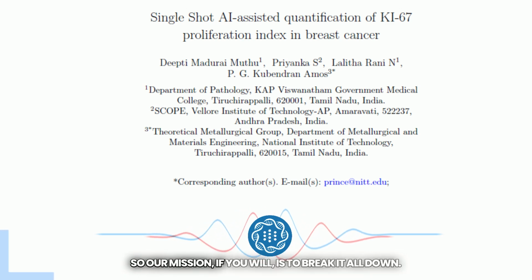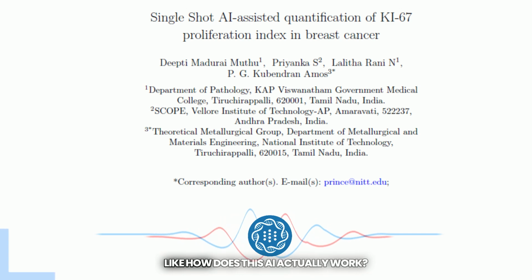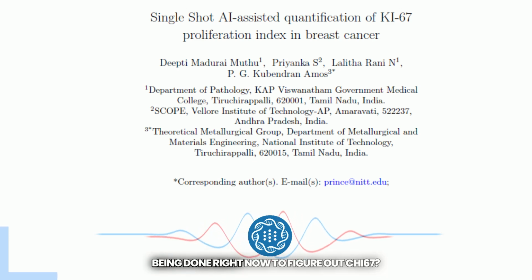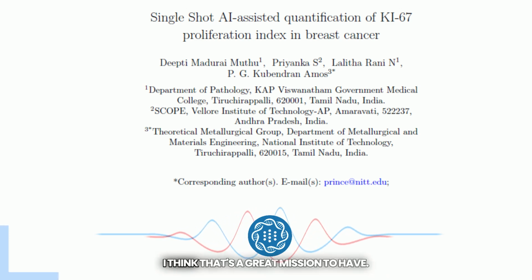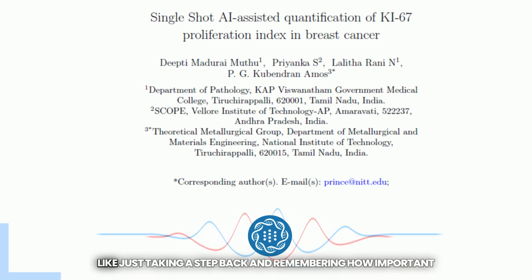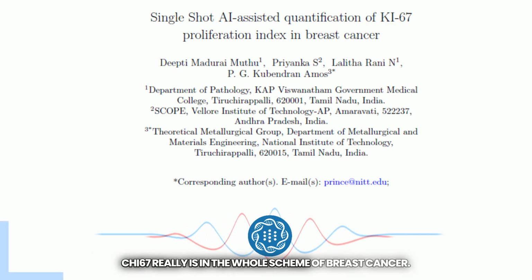So our mission, if you will, is to break it all down. How does this AI actually work, and why could it be so much better than what's being done right now to figure out Ki-67? I think that's a great mission to have. But before we get into the AI part, I think it's worth taking a step back and remembering how important Ki-67 really is in the whole scheme of breast cancer.